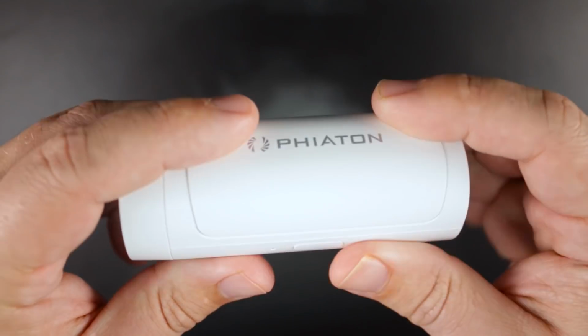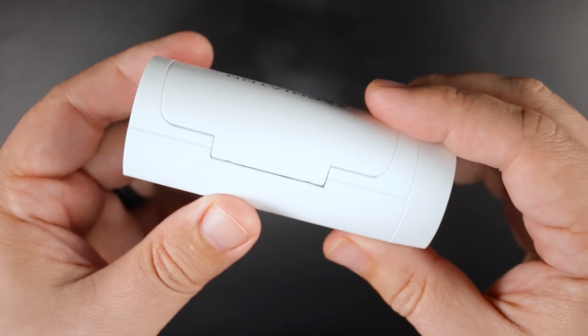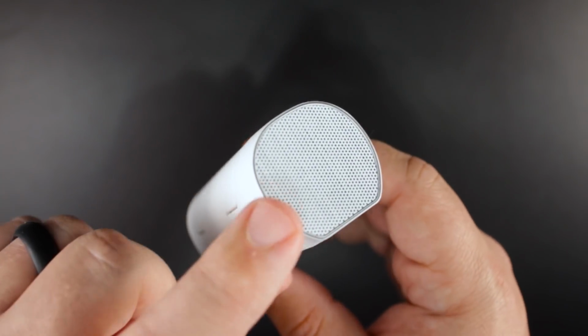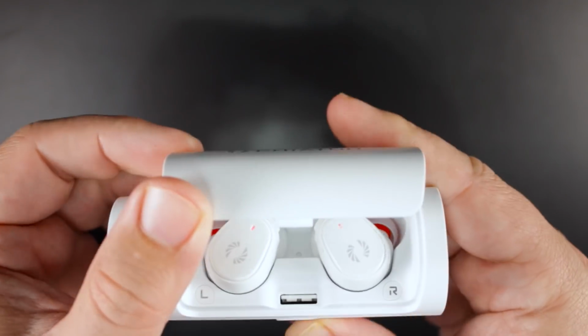Now the speaker itself does not get very loud, but if you do have it close to you, like if it's sitting next to you at a desk, you will definitely be able to hear it. It's really clear. It really does not have much low end, so there's not a whole lot of bass. But here is a sound test.